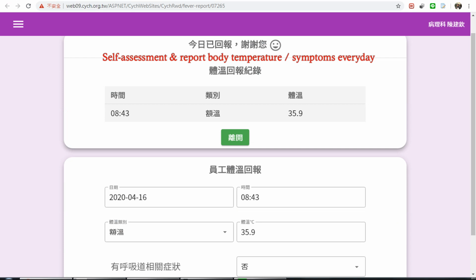And more than that, when I go into my office and open my computer, the first screen when I start my system is this. I should self-report my temperature today and report my symptoms every day. This is an assurance for the employer to get every employee's situation daily, and to protect the other employees from being infected by a symptomatic employee. So self-reporting is important, especially in hospital.